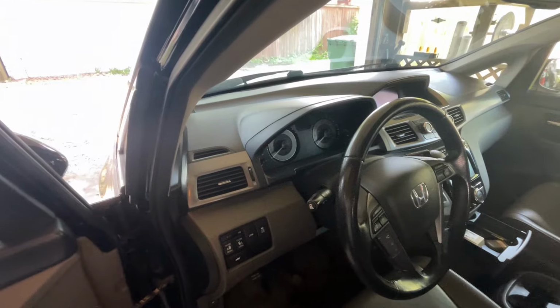Yeah, thanks. That's why I brought it into the dealership originally and said, the door doesn't work and the light on the dash is on. Tell me what's wrong with it.